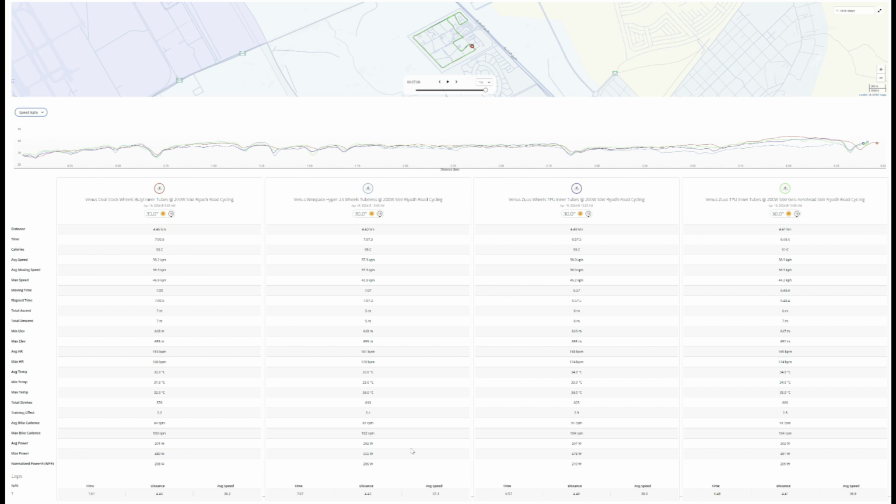Average power 201, 202, 201, 202. You know, normalized 208, 206, 210, 209. So with the Winspace, I was down a little bit on power, but not that much. The rest of them all very similar. 7 minutes, 6:57, 6:48 because of that helmet. That's interesting.